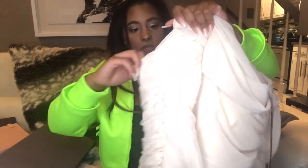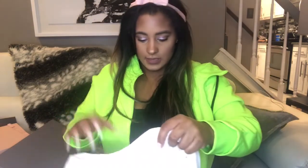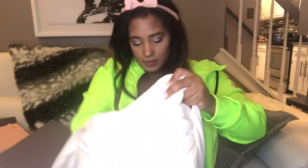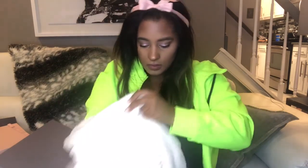And I can tell you that there's boning all throughout this dress. You have so much support in this dress. There's boning in the top part of the dress. Does it go all the way down? It doesn't go all the way down, but there's boning at the top part of the dress. So the top part is almost like you're stepping into a corset, kind of. And it hangs off the shoulder.